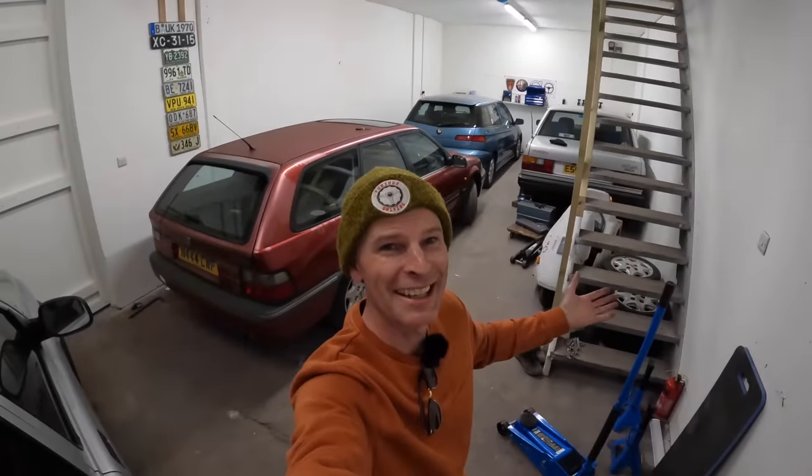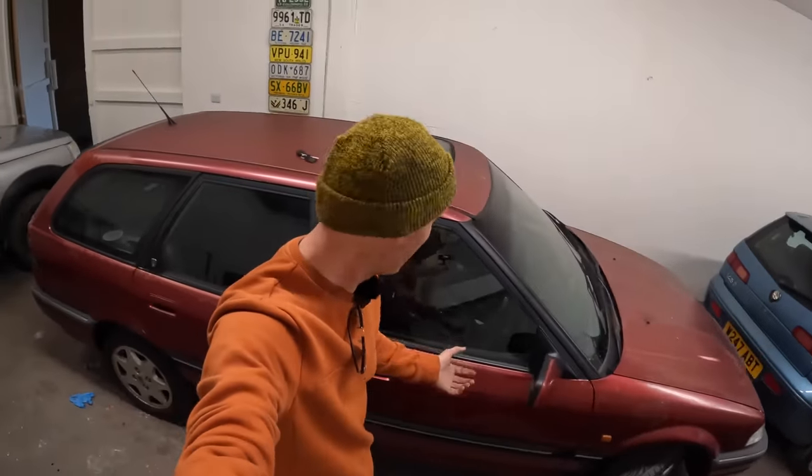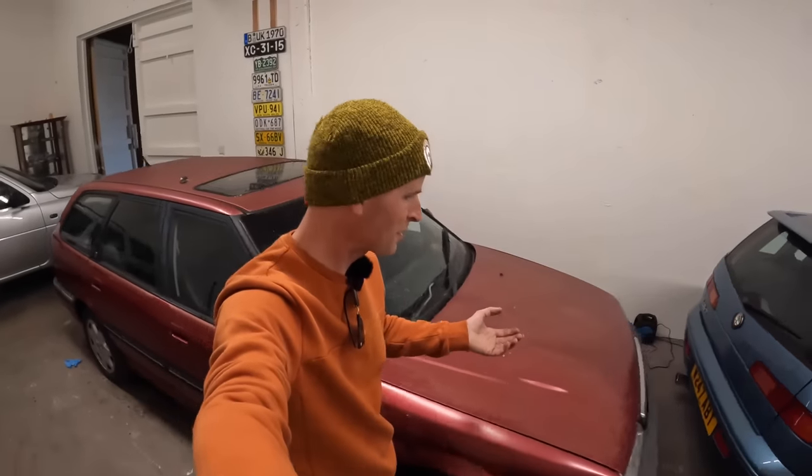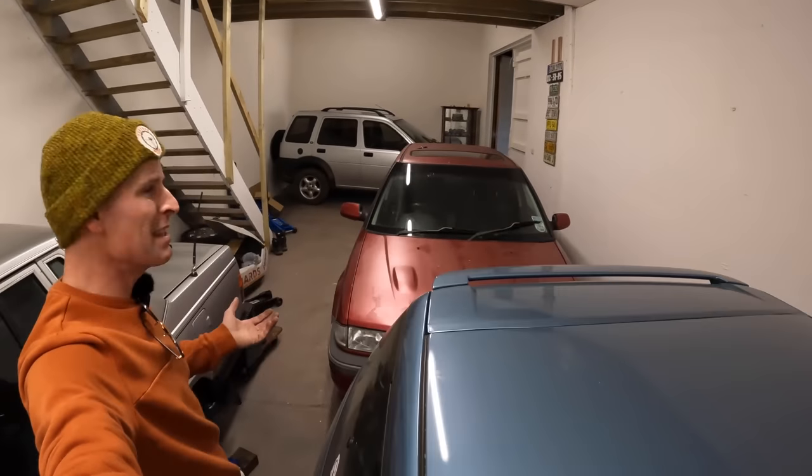So the car is here. It fits in the barn. So I'm kind of excited. I'm really stoked. I've now finally got a 400 Tourer, which is an R8 model, which I've never owned and I always quite wanted. So it's great to actually have this thing here in the barn with me.